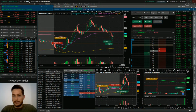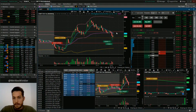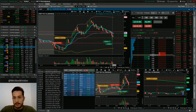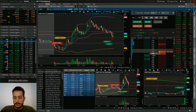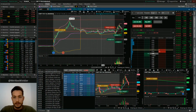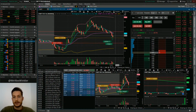Got another entry here at 410. Like I said, if it broke 411, I would buy at 410. Looks like some more selling pressure came in on this one, a little bit more than I expected. I got to be honest with you on that. Remember, CNDT has a 200 million float, relatively large float. Looks like it is having some troubles trying to break back above 412 in this area.